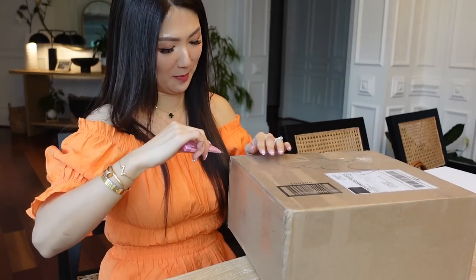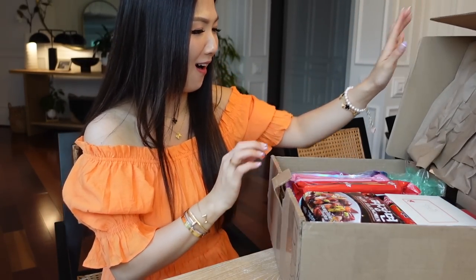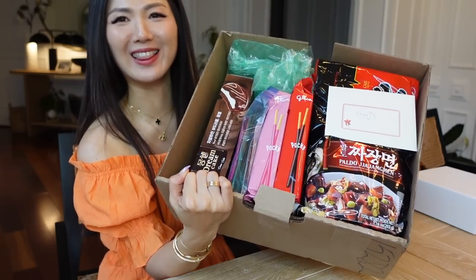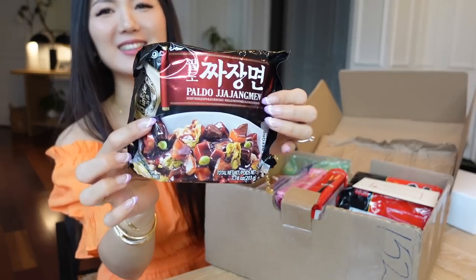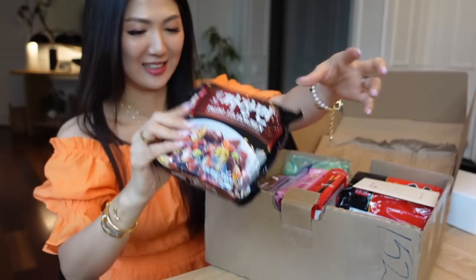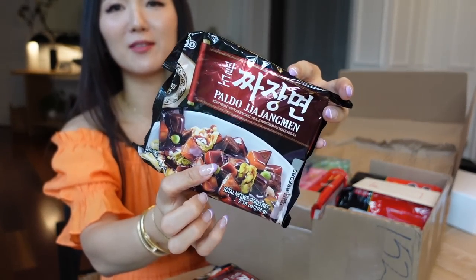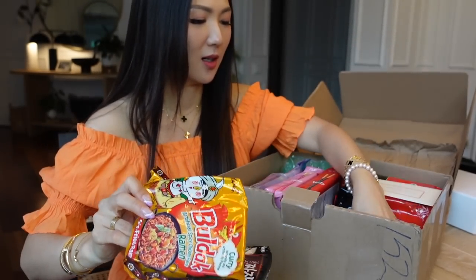Now we have a big box here. And I know this is coming from... Oh! Oh my goodness! My love! Oh, dancing is the noodle! Python jjajangmyeon. I've never had this. I am going to have it. Spicy chicken flavored ramen. Ooh, yum!